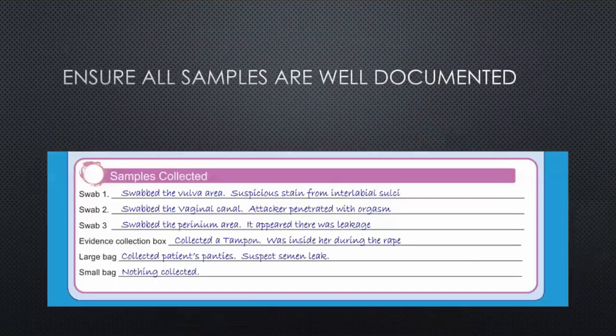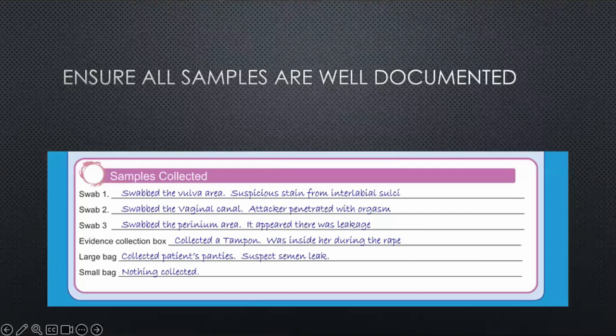Okay. This is the same section we went through earlier, where you're going to document exactly what you collected for each area, where you collected swab 1 from, where you collected swab 2 from, where you collected swab 3 from, and it is here if you collected from any other area or switched out a swab for something that you thought was more important, you would document it here as well as on that swab guard box, as well as in your notes.